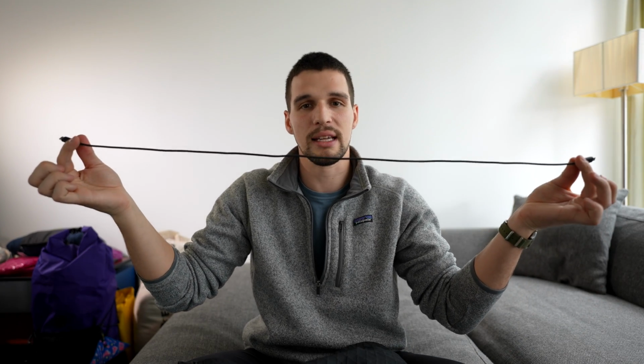Micro USB for my headlamp, a USB-A to C for the trickle charge aspect, and then I will have two of these USB-C to Cs to charge the banks themselves. And that's basically it for electronics, except for my camera, but that is something I'm going to leave for the end because that is something I'm still kind of deciding on at the moment.